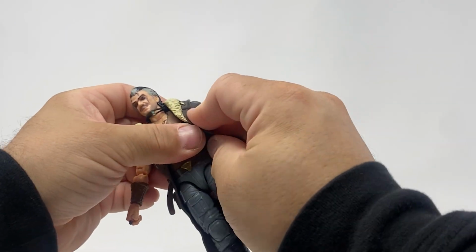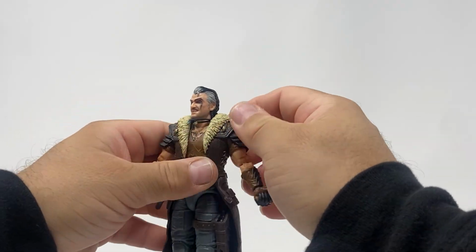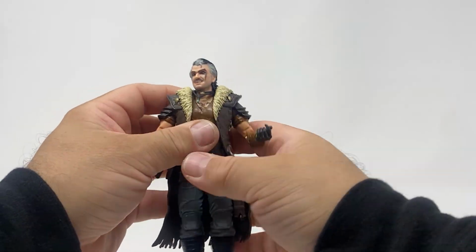Because in a lot of cases, it's G.I. Joe characters. Some of the stuff is a little pain in the ass to try to get off. You have to use hot water and all that other fun stuff.